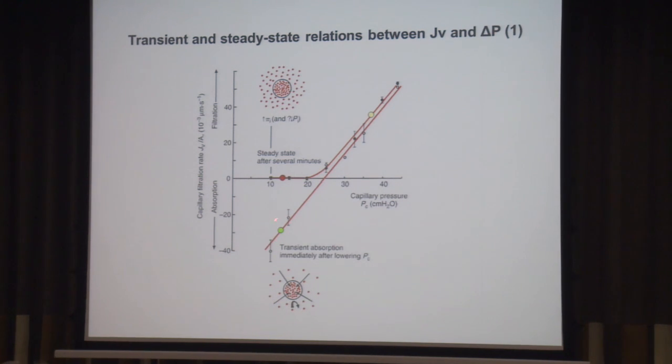We then held the pressure down here and watched what happened to the filtration rate, and we saw the reabsorption rate, and we saw that with time it diminished and eventually finished up at effectively zero. And then if we raise the pressure, we would go up here, a shift in the effective osmotic pressure across the capillary wall in this fashion here. And so we'd been able to reconstruct the observation which had been made earlier.